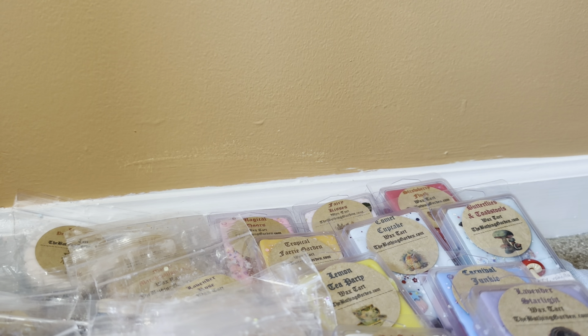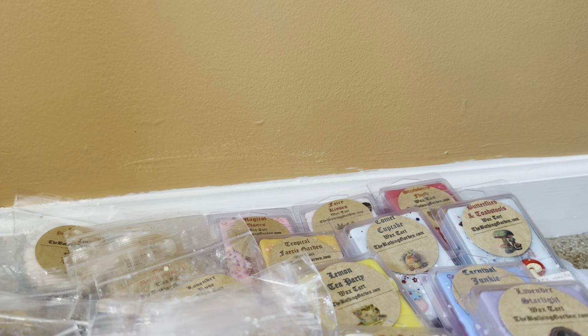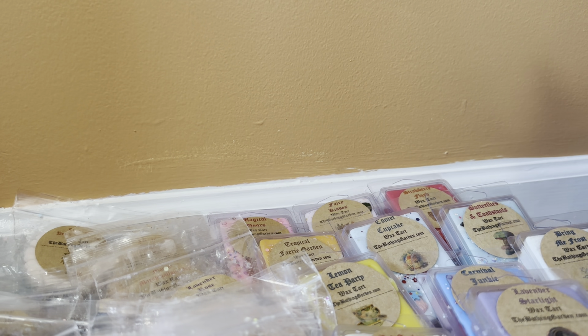Very spring. Next is Bring Me Frost. And it says on here, cover yourself in frost with the smell of fresh snow, ozone, and frozen air. New to me scent from them. Oh, yeah. That is a very nice Christmassy, wintry type of scent. It's like pepperminty, Christmas tree-y, like fresh air-y type of scent. Very nice. Okay.